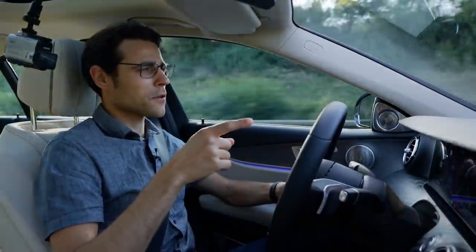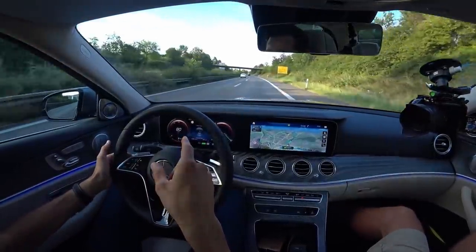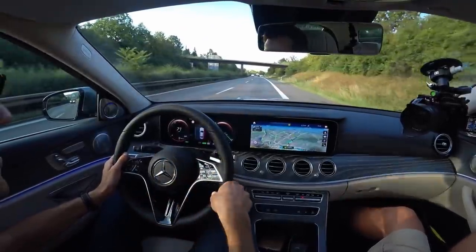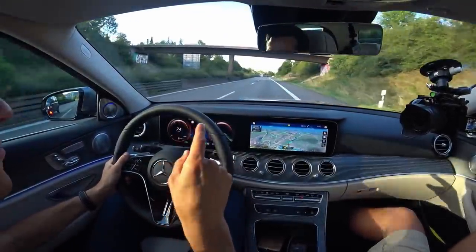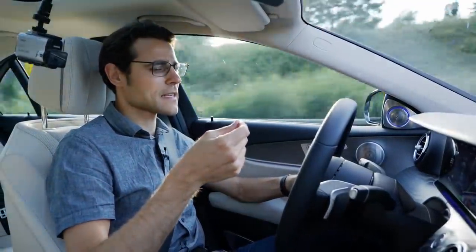So here, by the way, the run-off road protection is done with brake intervention. And I don't like that here, see here. I mean, the car does it very well, but it's not with steering intervention, it's with brake intervention. And this can be a little bit surprising at times.